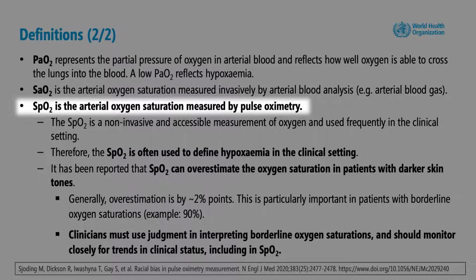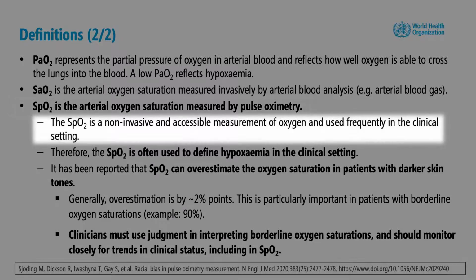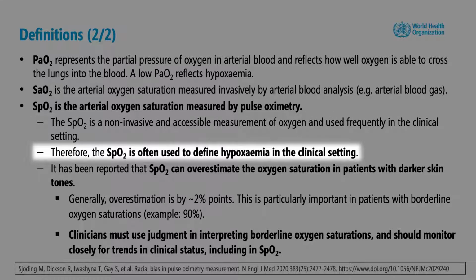SpO2 is the arterial oxygen saturation and is measured by pulse oximetry. The SpO2 is a non-invasive and accessible measurement of oxygen and used frequently in the clinical setting. Therefore, the SpO2 is often used to identify hypoxaemia in the clinical setting.